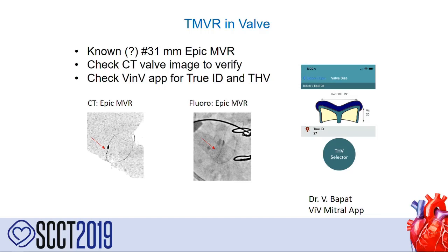Now, what do you do? So TMVR valve-in-valve, usually you have a known valve. It doesn't mean the known is actually correct. So we recheck that with the CT image. And you can see here that they're similar, the fluoro that actually occurred in the CT. And then there's a valve-in-valve app. You should definitely download it. It's beautifully done. And you can find out what the true internal diameter is. And that relates to the kind of prosthesis you put through it.